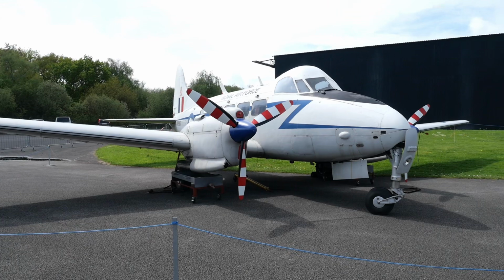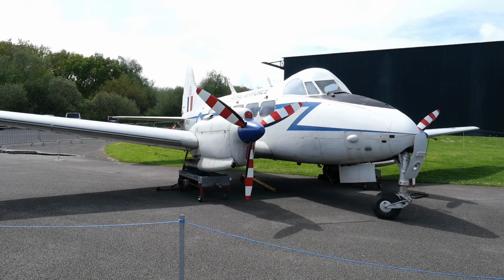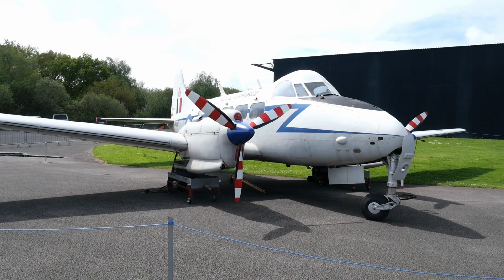Fabulous little trainer at the time. They had a long, illustrious service with the British Armed Forces, and a real pleasure to see it here at the museum today.